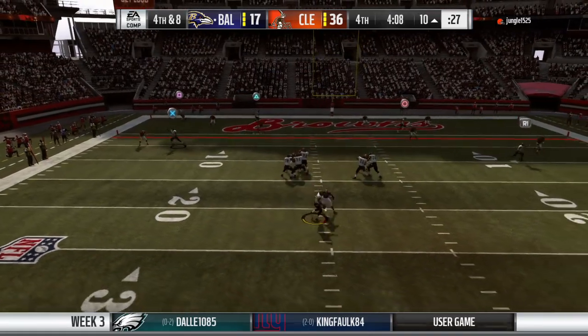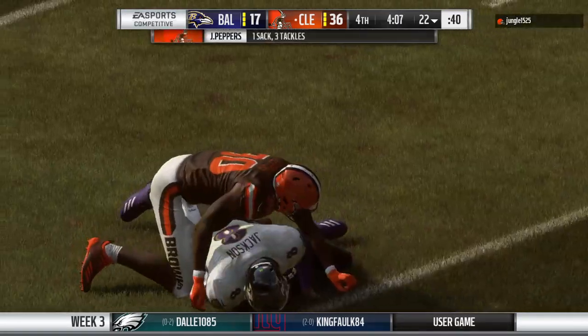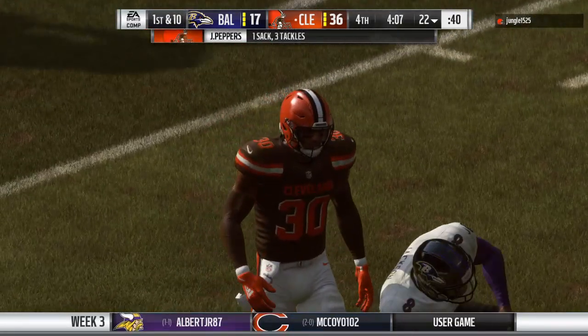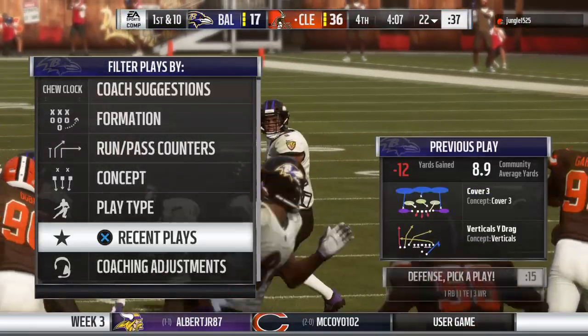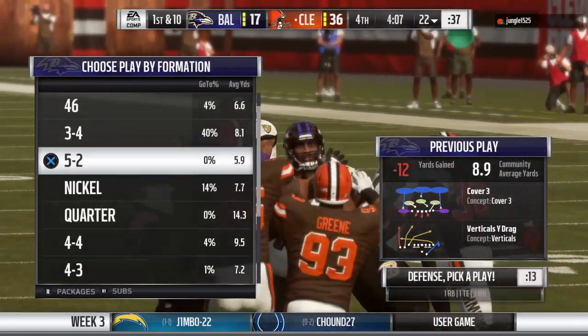Got to try it here. He's back to throw. And he can't get rid of it. He's taken down. The Tide Bulls tried it, went for it, but it didn't pay off. And this Browns defense stands tall.